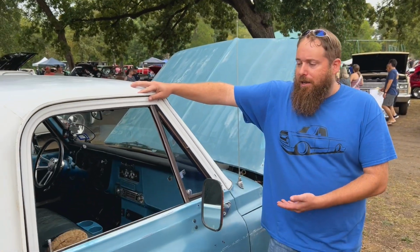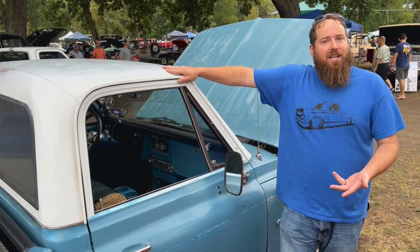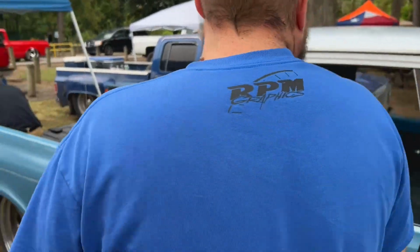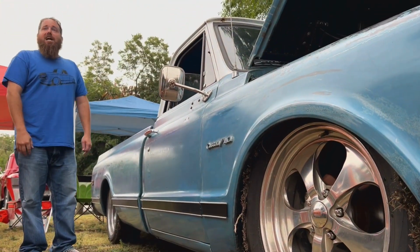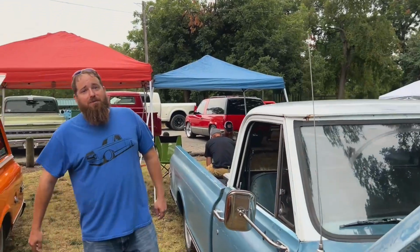My name's Dustin Fain. I'm from Wichita Falls too. This is my truck. We call it Old Blue. It actually was my grandfather's truck. He was the first owner. I'm the second. It's stock paint, so we've got the patina look. I've had these wheels forever. I had them on my OBS, and we just decided to use them. So this is Old Blue.